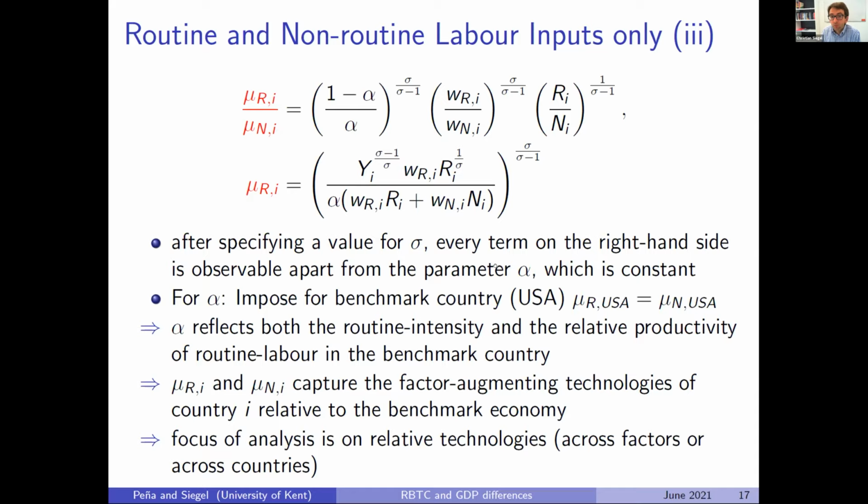Alpha we don't observe directly, but what we do is we impose that for a benchmark country, all the technologies take on the same value. So we impose that for the benchmark country, which is the US, that mu r is equal to mu n. That is as if we treated this to be a TFP term for the USA. So alpha then captures both the routine intensity of production, as well as the relative productivity of routine labor in that benchmark country. So this is something important to bear in mind, and that's why we focus throughout afterwards on relative technologies, either across factors or across countries.